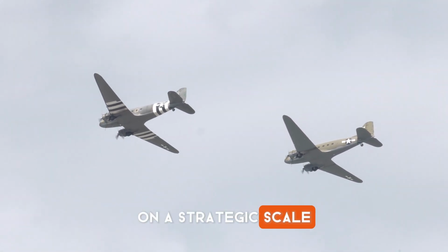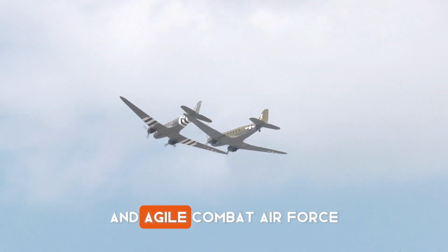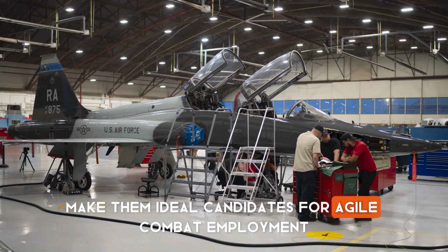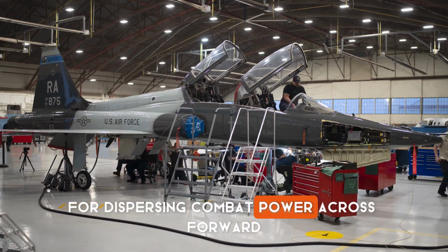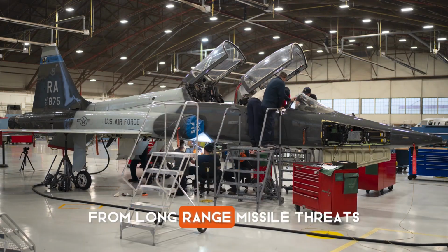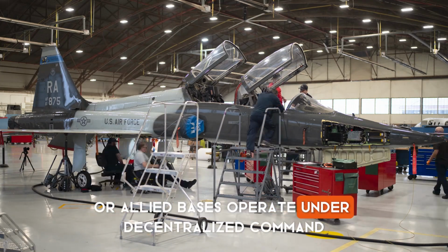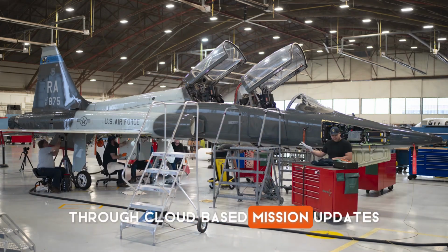On a strategic scale, these jets are proving to be game changers in the shift toward a more distributed and agile combat air force. Their relatively small footprint and minimal infrastructure requirements make them ideal candidates for Agile Combat Employment, ACE, the Air Force's strategy for dispersing combat power across forward operating locations to reduce vulnerability from long-range missile threats. With minimal ground support, these jets can take off from remote airstrips or allied bases, operate under decentralized command, and even integrate with joint force logistics through cloud-based mission updates.